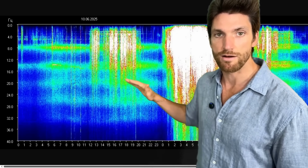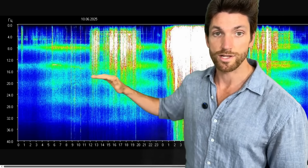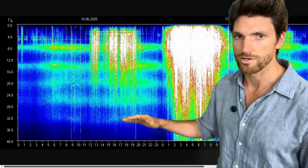And we see a bit of a reflection pattern here with mode 3, which is around 20 hertz. So this is the 20 hertz zone, as you see there. And then this is around that 33 hertz zone right there. So this is a very unusual pattern.